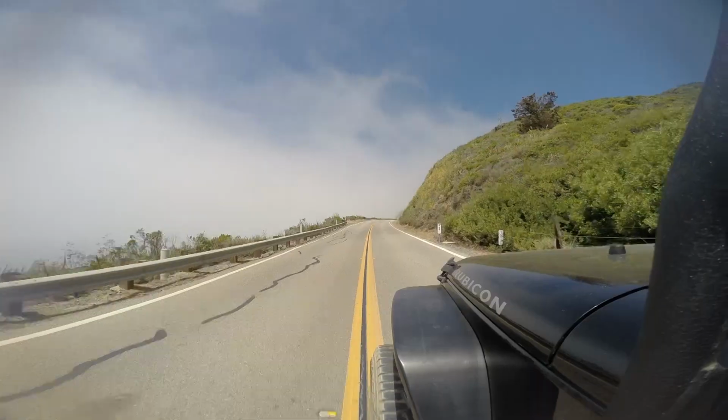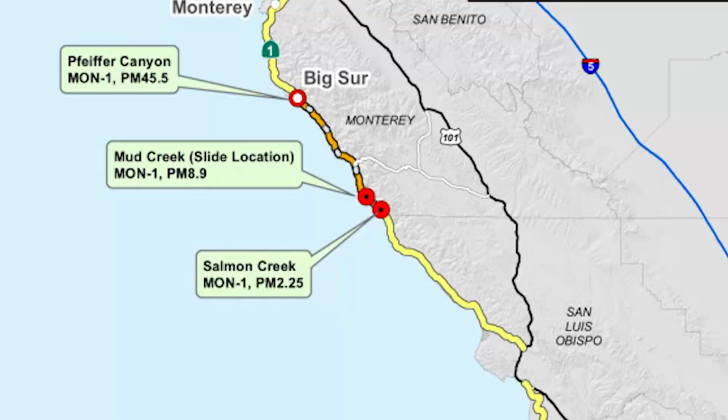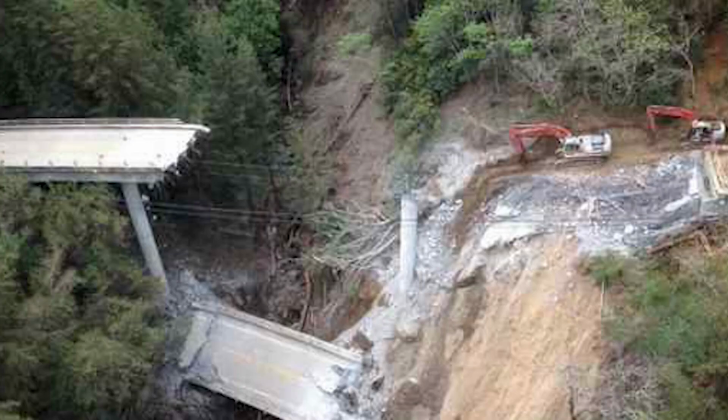This year for my birthday, I wanted to explore Big Sur, California. Right now is a unique time in history because there's a large section of road that's closed between the Mud Creek mudslide and the Pfeiffer Canyon Bridge, which is out.